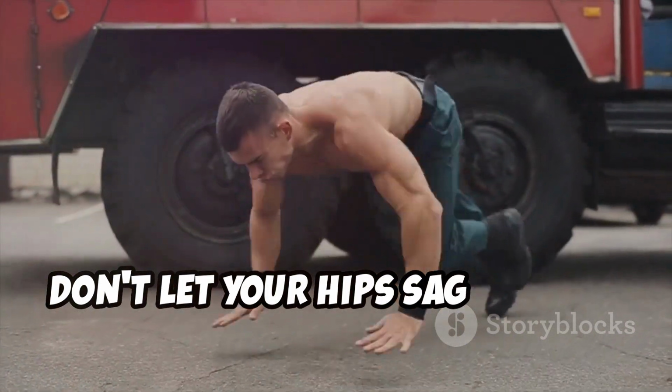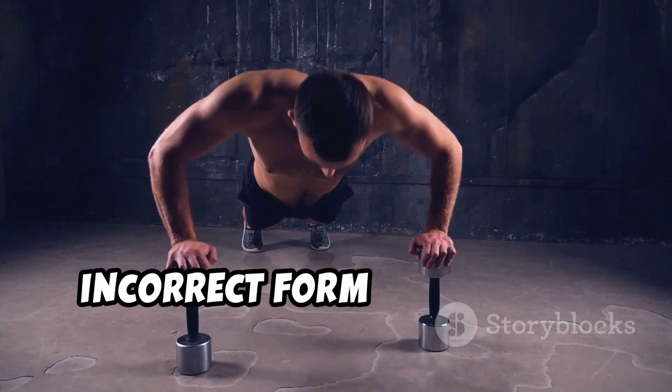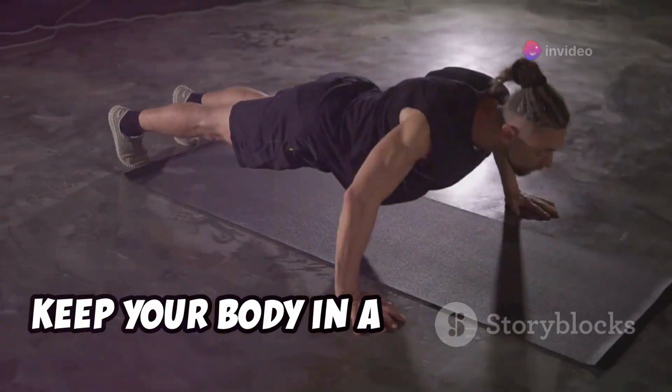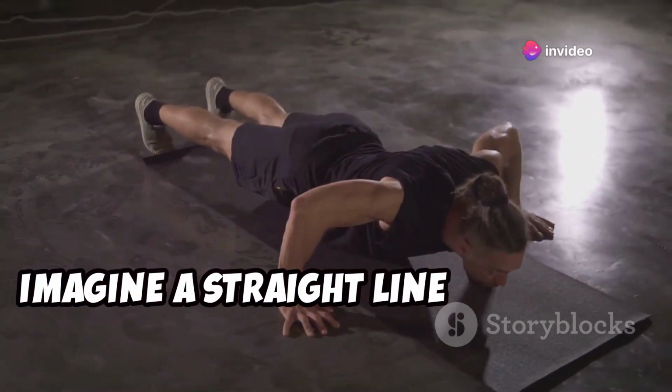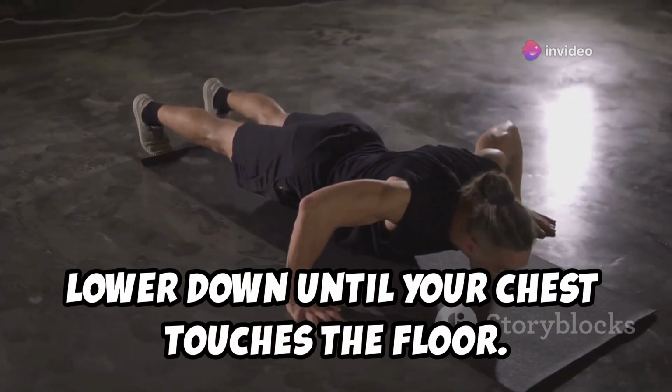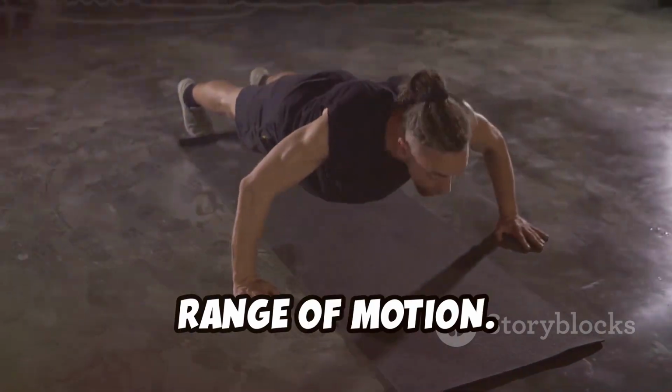Don't let your hips sag or your back arch. Incorrect form can lead to injuries and reduce the effectiveness of the exercise. Keep your body in a straight line. Imagine a straight line from your head to your heels. Lower down until your chest touches the floor. This ensures you are getting the full range of motion.